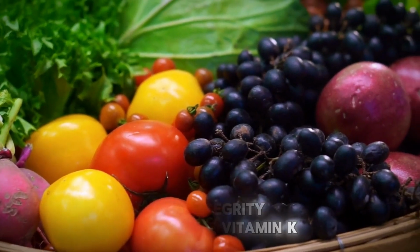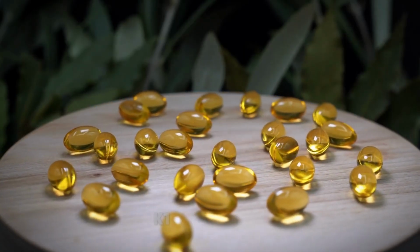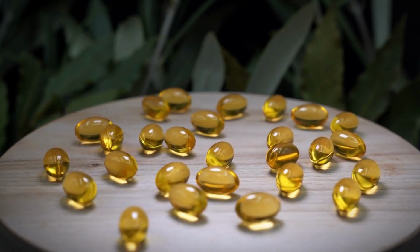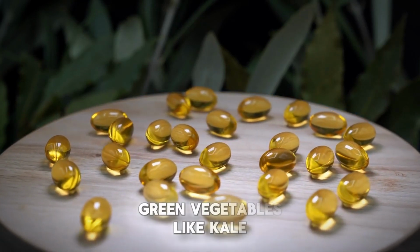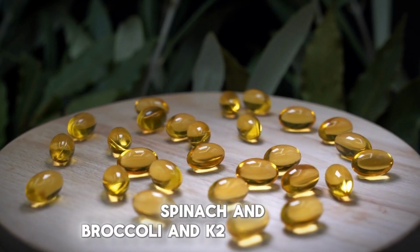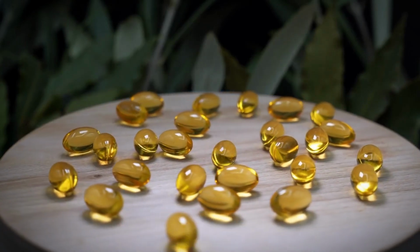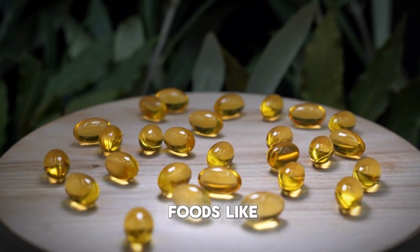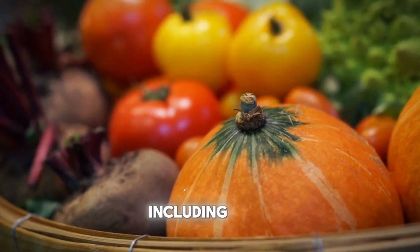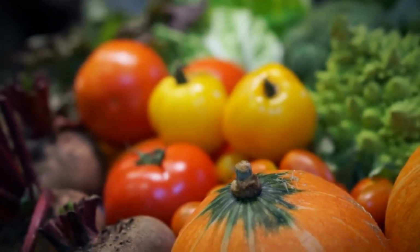Sources of vitamin K. Vitamin K is found in two main forms: K1, phylloquinone, which is abundant in leafy green vegetables like kale, spinach, and broccoli, and K2, menaquinone, which is synthesized by bacteria in the gut and also found in fermented foods like cheese and natto. Including these foods in the diet ensures an adequate intake of vitamin K.